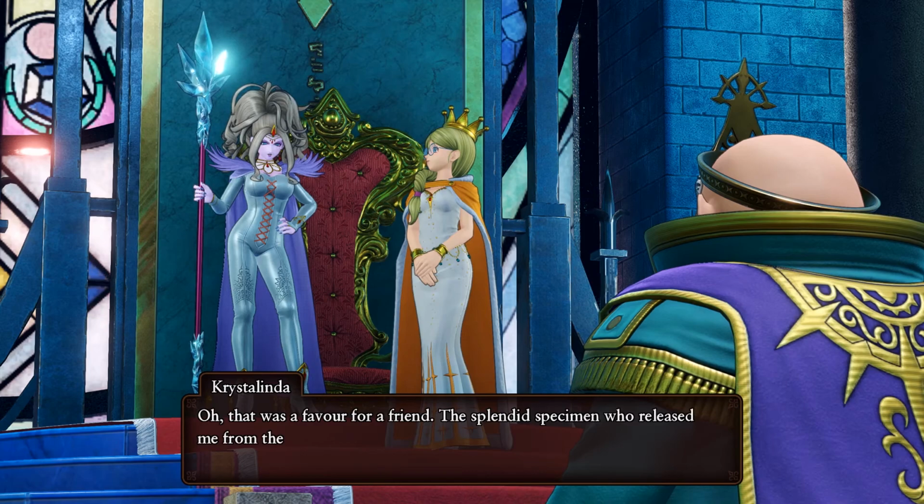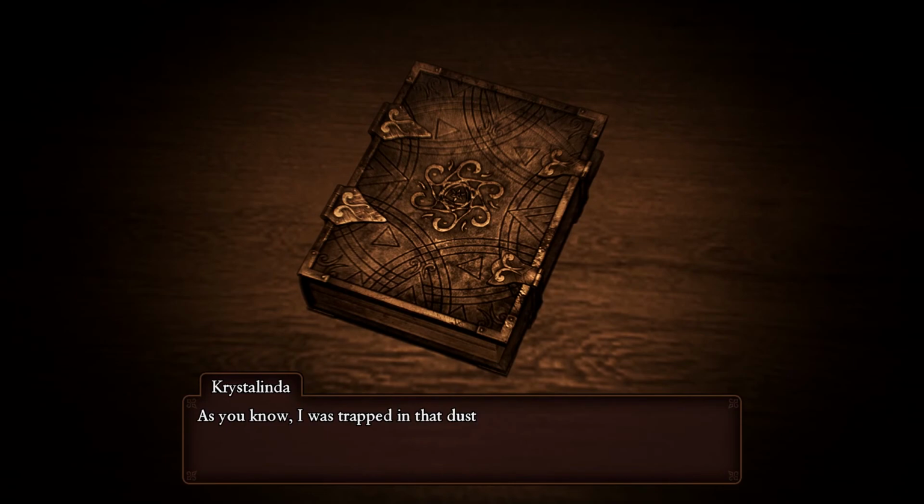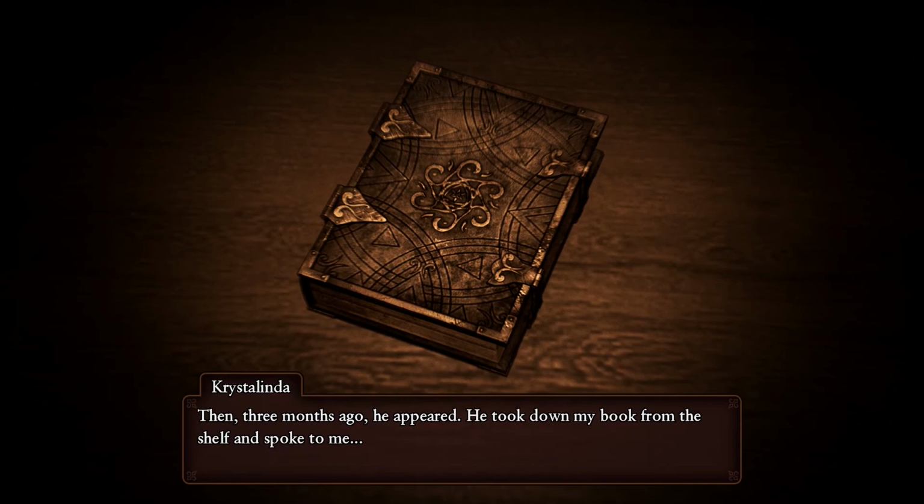Oh, that was a favor for a friend. The splendid specimen who released me from the grimoire. As you know, I was trapped in that dusty, fusty library for a horribly long time. Oh, it was so, so boring. Then, 3 months ago, he appeared. He took down my book from the shelf and spoke to me.